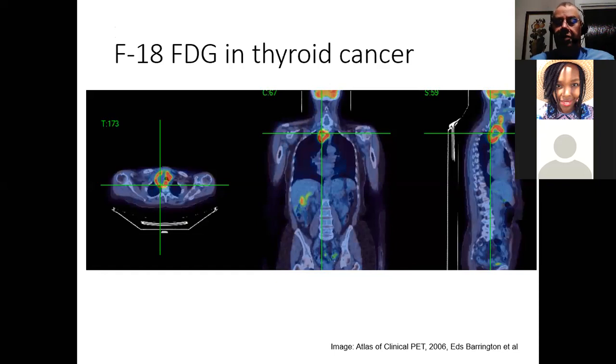This is FDG in a thyroid cancer. More commonly, what we do is we see uptake in the thyroid unexpectedly during an FDG scan for something else, and about 50% of these will prove to be due to tumor, so it's always worth investigating. And the main role of FDG in thyroid cancer diagnostically will be in patients who have a raised thyroglobulin and a negative iodine scan.